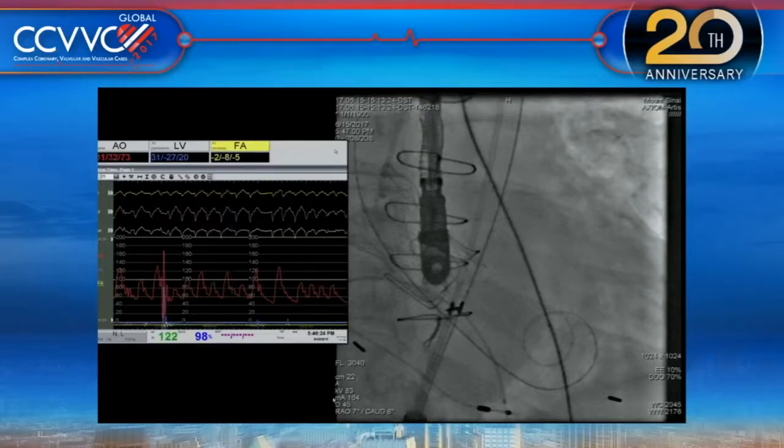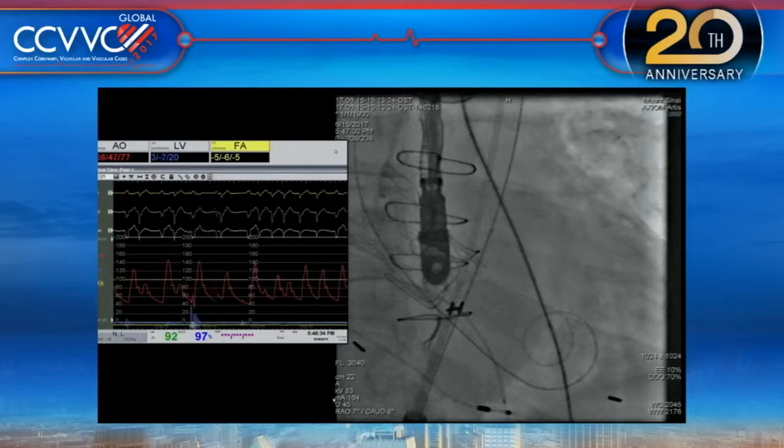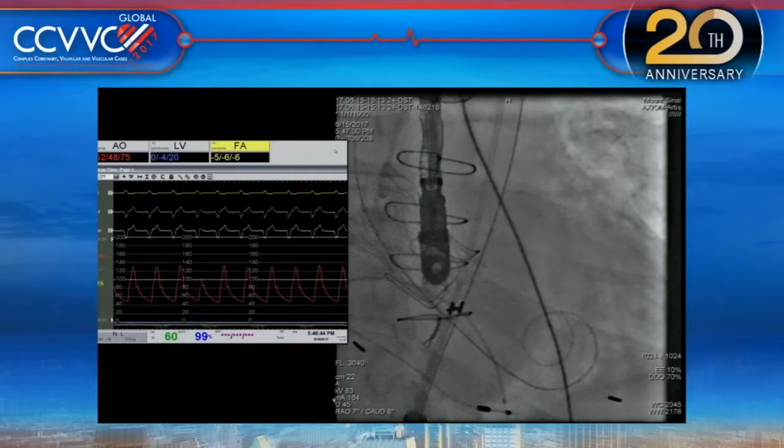You know, I find the Evolute a little more slippery on the bioprosthetic valves than the old CoreValve. And so this precise dropping it into exactly where you want it is, I think, a little more challenging, but you did it beautifully. And I think that rapid pacing here is a good idea because it does have a tendency to want to pop out a little bit.